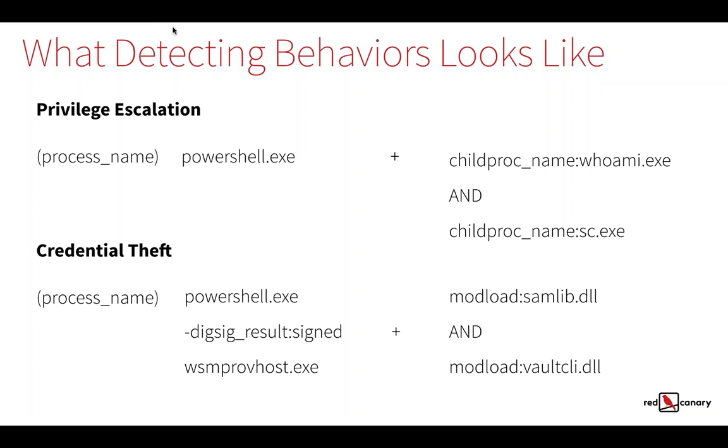One of the activities PowerUp, built into PowerSploit, does is launch PowerShell, which launches an instance of SC for every running service on a Windows box, then looks for the opportunity for privilege escalation and runs that escalation. What it's looking to do is get admin or system level privileges. So looking for PowerShell launching those two processes together is pretty clearly indicative of this type of activity. And again, now we're starting to look at behaviors and tools being used.